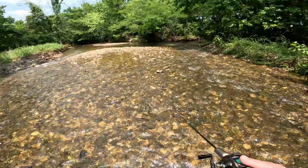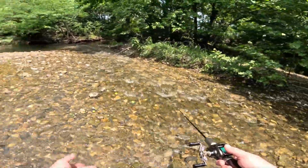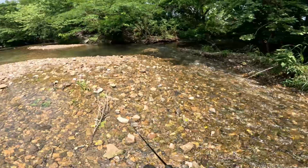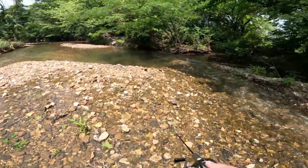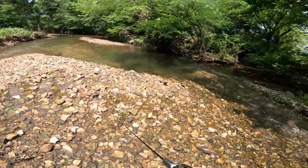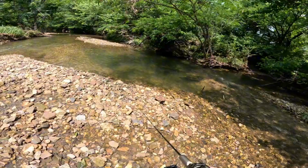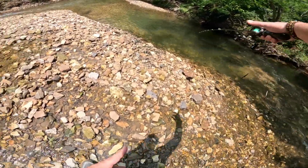One of the cool things about creeks is spots like this. I haven't been out here for close to a year in this specific spot, and it's always different. Every spring you get a big flood, and it changes it pretty significantly. Some of the bigger holes with bigger features will still be there, but they all change just a little. Now this looks like a really good spot if I can get right up in that flow right there.